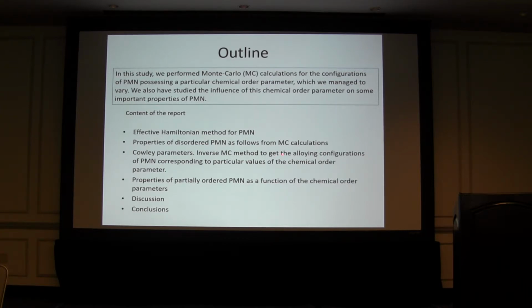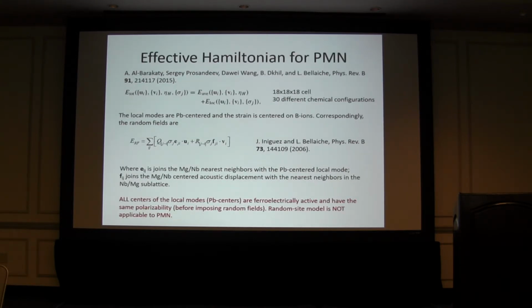Before that, I will show you the properties of the totally disordered PMN as we calculated them from the Monte Carlo method. So we use the effective Hamiltonian method. It includes local modes, which are centered on lead, and strains, which are centered on magnesium and niobium. Also, we have sigma, which is the alloy parameter responsible for the distribution of niobium and magnesium in the lattice. And we, of course, add random fields of short-range order, and they relate the charges surrounding each lead ion with the field on this ion.